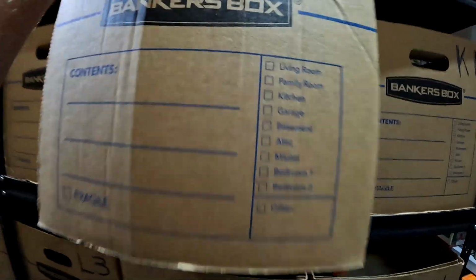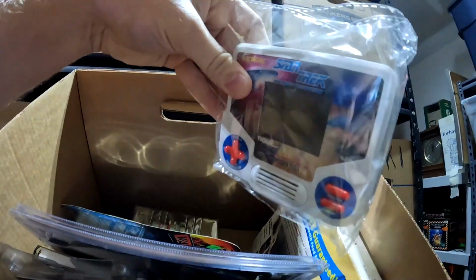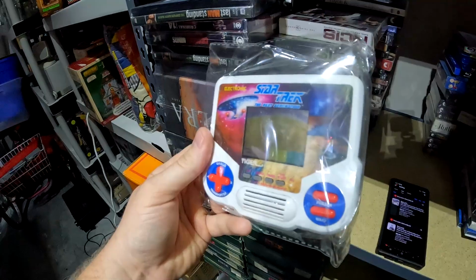All right, guys, so first thing that we're going to be pulling out here in the garage is actually going to be the Star Trek little handheld game. And this bad boy right here is from the Jacksonville storage unit, sold for 15 bucks plus shipping.